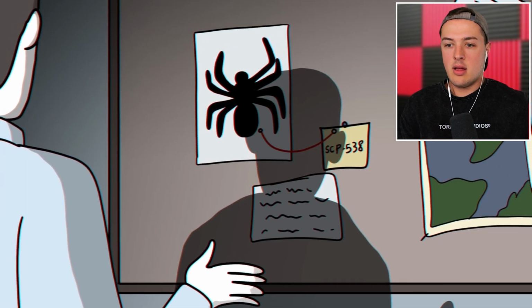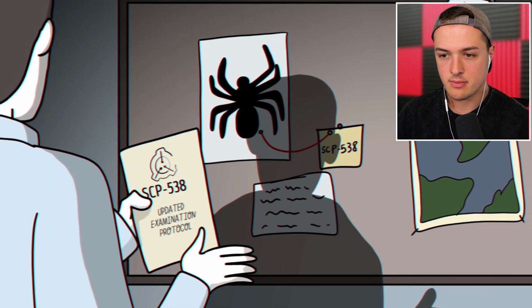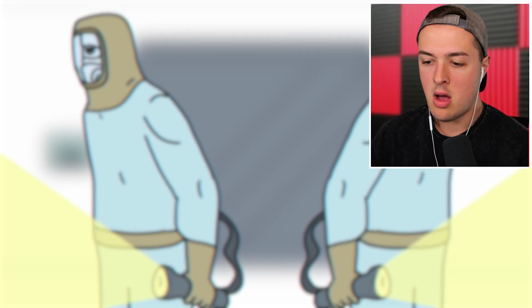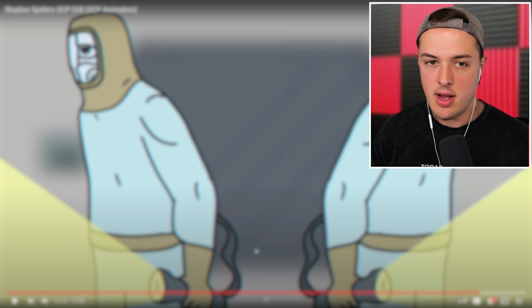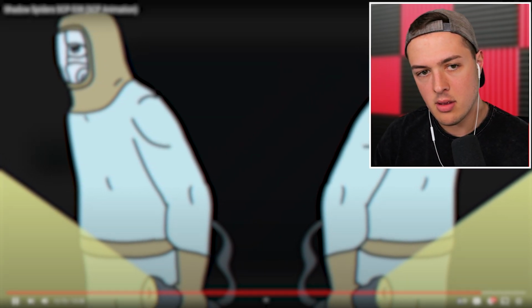Following this incident, the examination protocol was updated, and health checkups of the D-Class personnel are now performed by a doctor who is accompanied in the cell by 2 security personnel, each of whom are equipped with 2 250-watt flashlights. So the flashlights, I'm guessing if you shine them at the spiders, it like forces them to leave the area, or it might even kill them. That can be used in the event of another disruption to the lights.